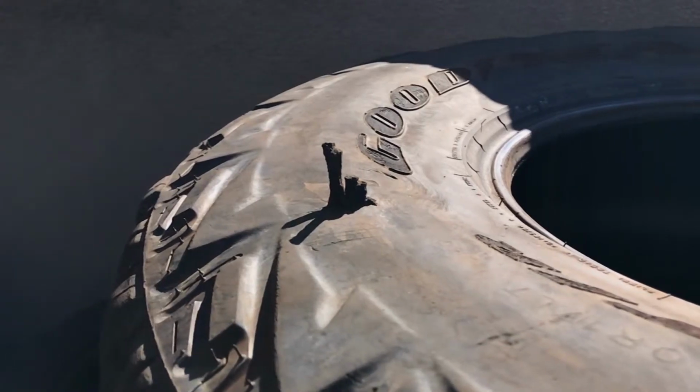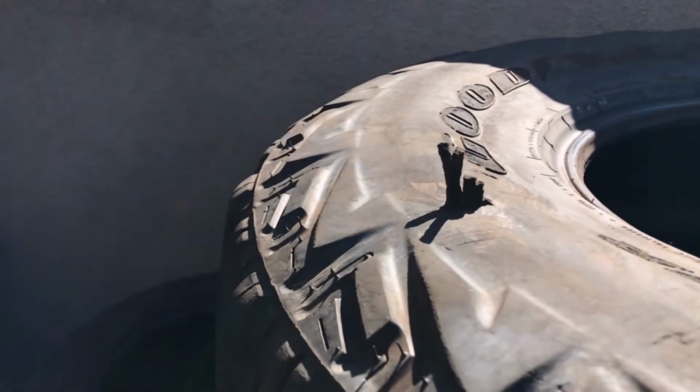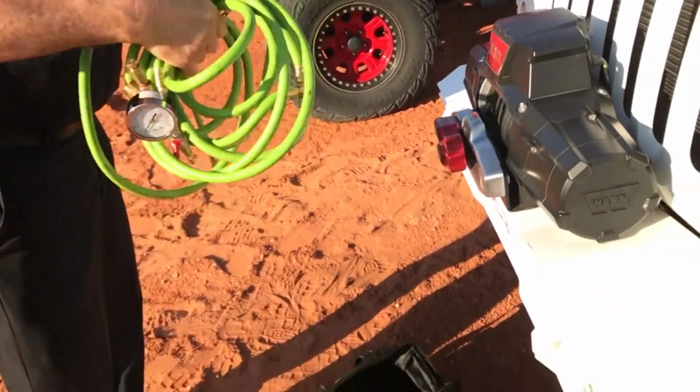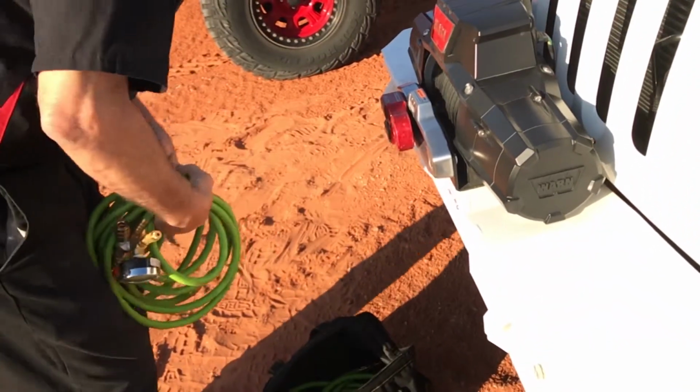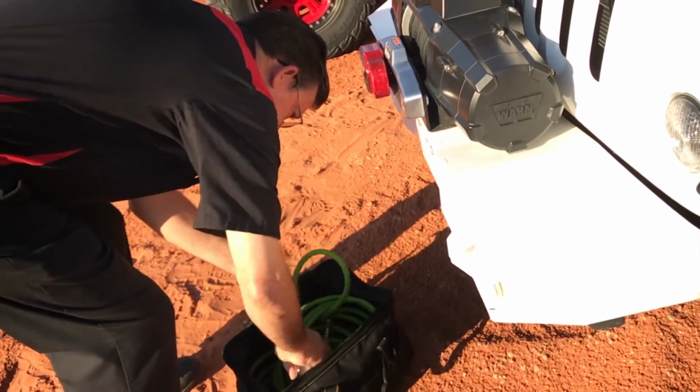If it's in the tread, it's fixable by a patch, which you do not normally do on the trail. They make what's called a plug kit, and you can stick rubber plugs in, and depending on the size of the hole, it takes more or fewer plugs to fill the hole. Of course, you still need an air compressor to air back up after you plug it, because it's obviously flat. You plug it and air it back up, and that's a temporary fix.